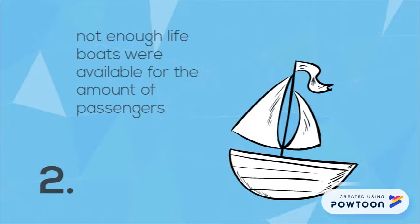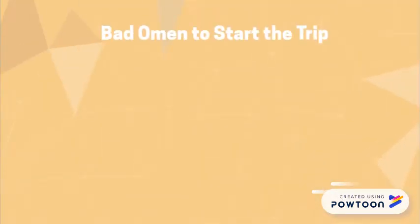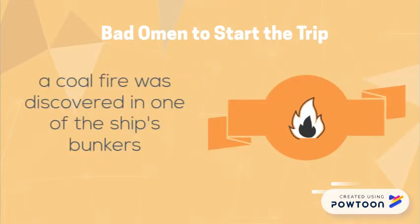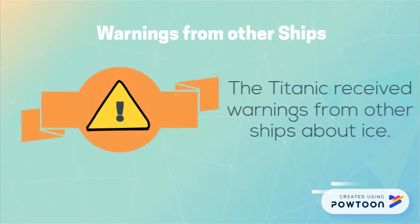Even with these flaws, the Titanic set sail on April 10, 1912, from Southampton, England, just over 3 years from the initial construction date. Almost as if foreshadowing the outcome, a small coal fire was found in one of the ship's bunkers, but was quickly put out by the ship's crew. Just 4 days after setting sail, the Titanic had received warnings from other ships about ice caps in the area, but the crew chose to ignore the messages because of how calm the trip had been.